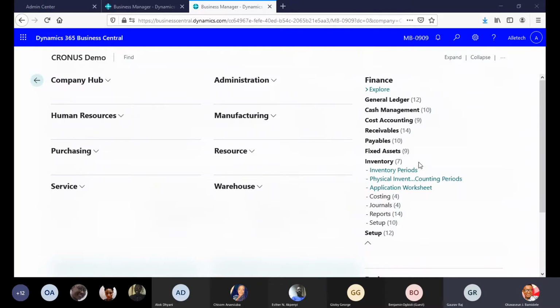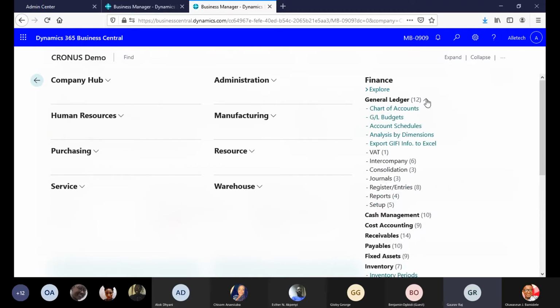How can you compare the finance capability of D365 with Sage Evolution? The finance capability, I would not have a point-to-point comparison chart here with Sage Finance functionality. However, I can show you what is there in finance, and I don't find anything which is missing in the finance module.